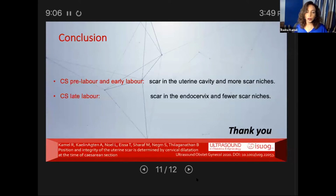And this is, of course, what concerns us the most as obstetricians, regarding the increased prevalence of abnormally invasive placenta nowadays. Thank you very much.